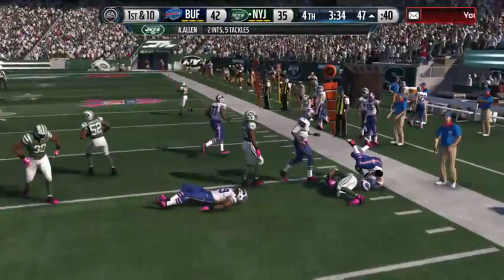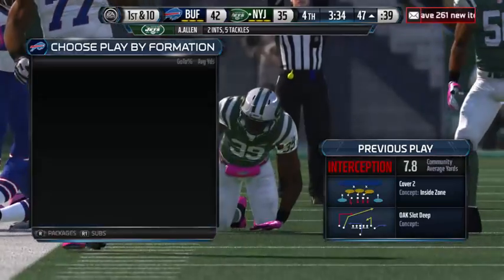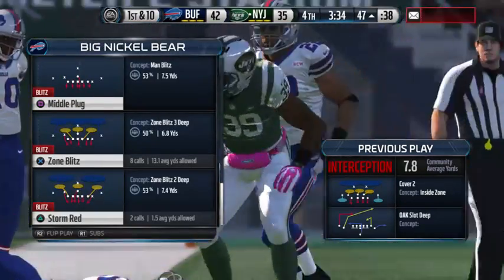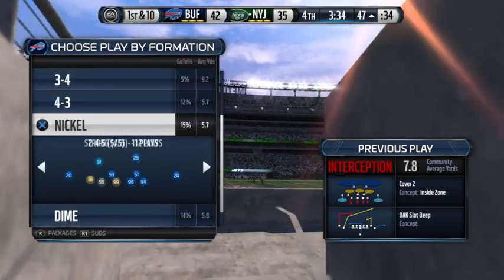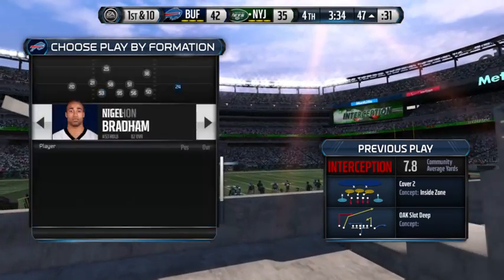And he's brought to the ground. Good job that time by the defense. Not being fooled, being in position. When you're in position, you have a chance to make the play. That time they did, they got the interception.